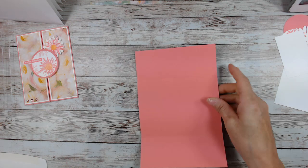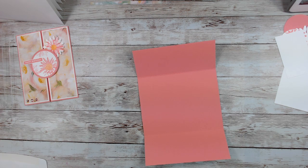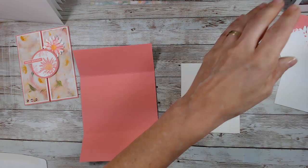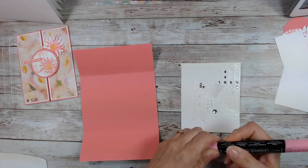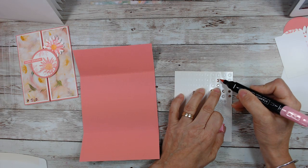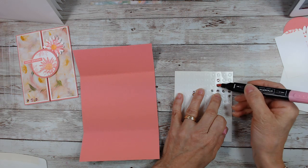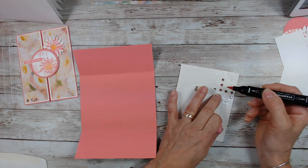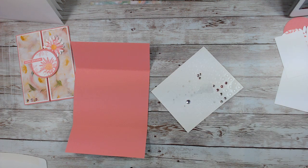Here we go. Now, I need some rhinestones, and I thought I had them right here. And we're going to color our rhinestones with Flirty Flamingo. And let me just tell you that we're using a lot of Flirty Flamingo tonight. So I'm just coloring my rhinestones. And I don't go with my tip, I go with the side, really.